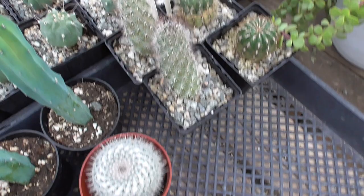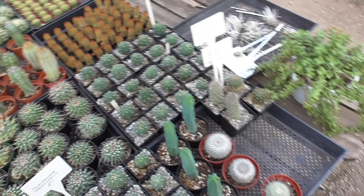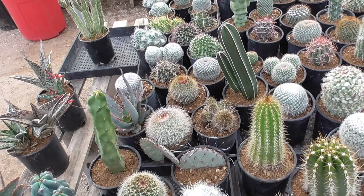More Matucana. Said Matucana madisoniorum. $6 for that. It's almost the same as the big box store prices. It's really, really reasonable. So they have a bunch of their gallon plants here, and there's more outside, although a lot of them are covered because of the very cold weather coming in at night. So let's see what we can get on camera.